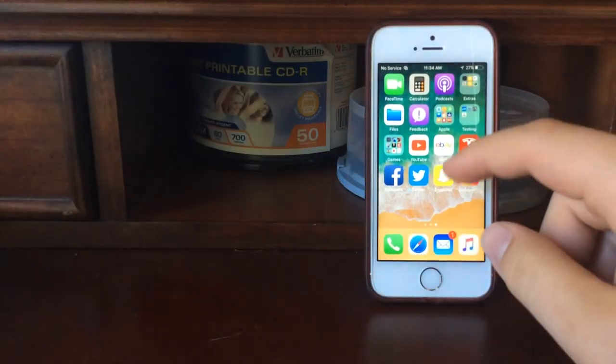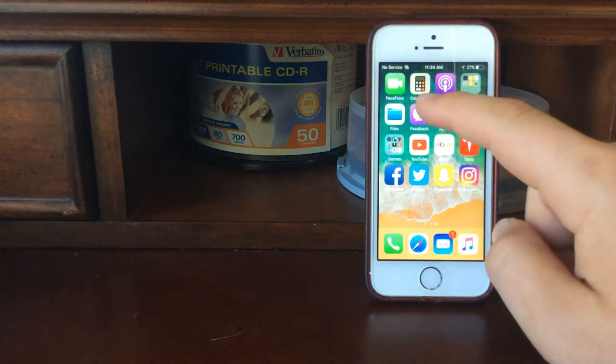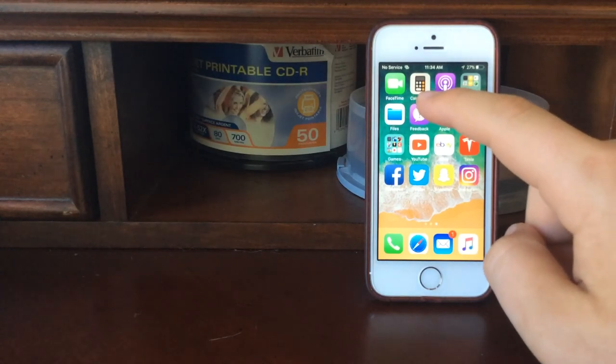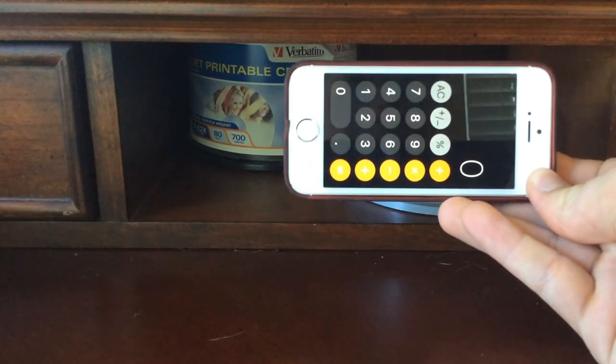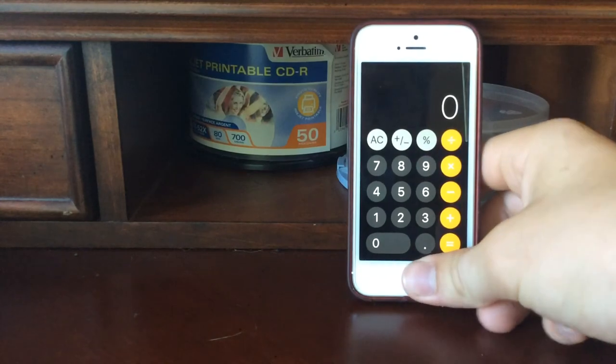Moving on, we did get a new redesign of the calculator app. As you can tell, we got a new bubble. We have a new layout for it, and if we do turn it sideways, it goes with the same new as well.